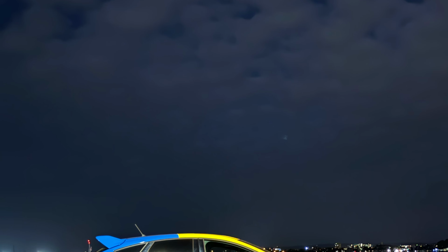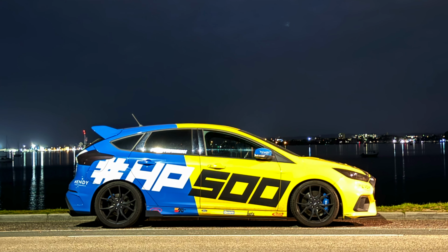A relatively simple MOT and service turned into something a bit more involved. I had to wait till the next day as well, because they needed to get a couple of gaskets in, and I think a couple of other bits. The plus side was I did get the Hendy Performance HP500 Focus RS Mark III for the night, so that's always a nice treat to have a go in.